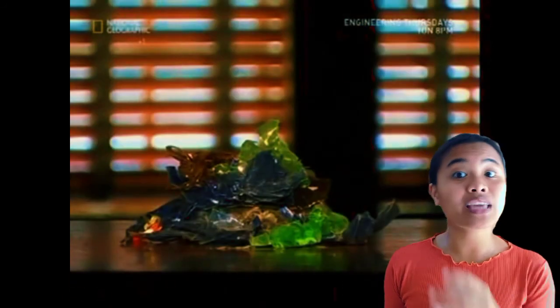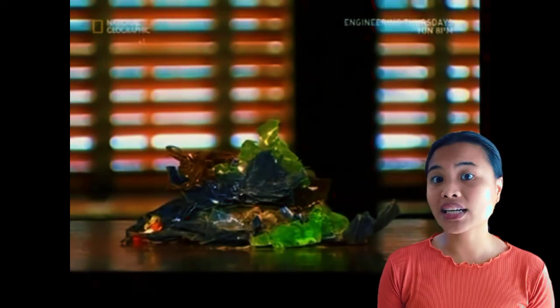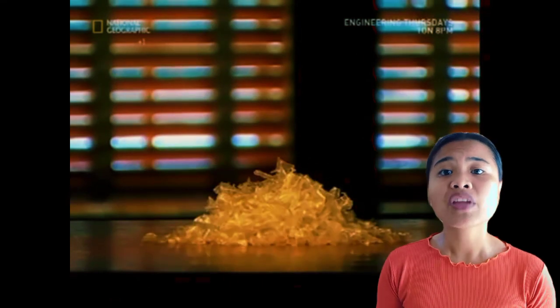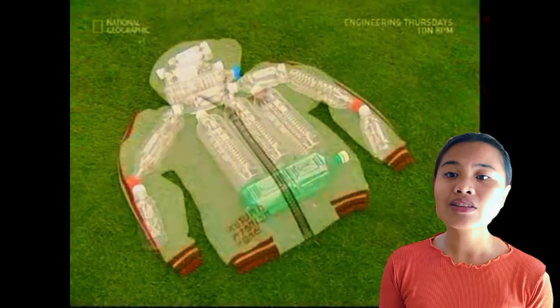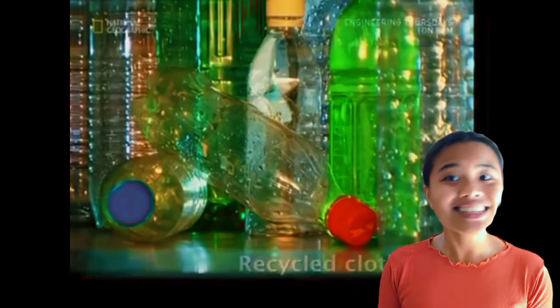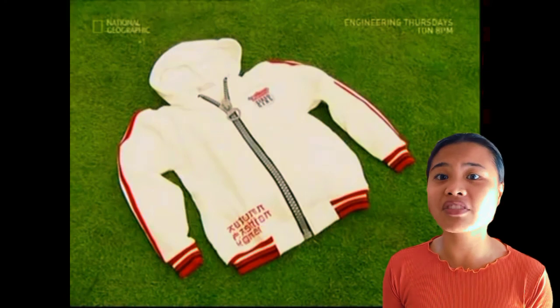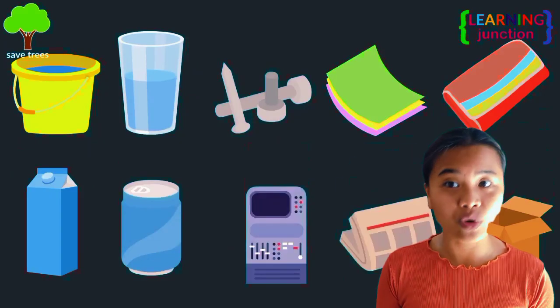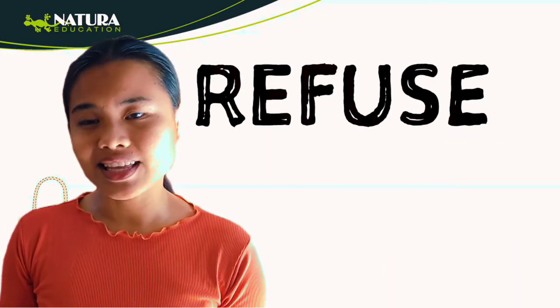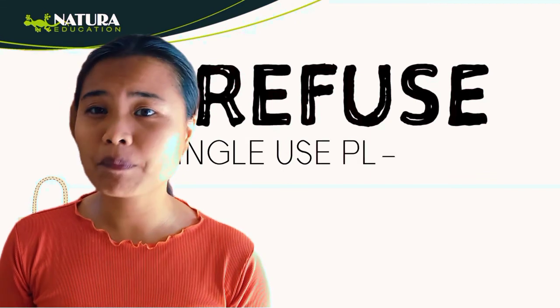Your garbage was carefully selected, then shredded and transformed into cloth, which was then shredded into fluff, spun into thread, and turned into fashion, ranging from plastic bottles to polyester garments. Isn't that incredible? We don't realize that some of the clothes we wear are composed of plastics from the rubbish we threw away. And last but definitely not the least is refuse.